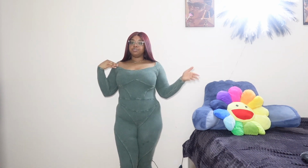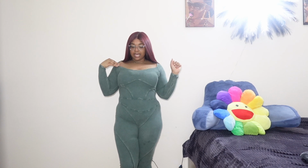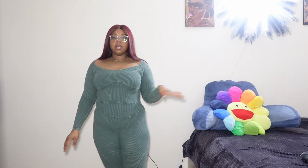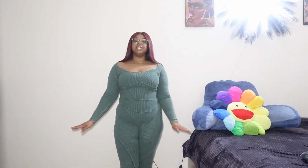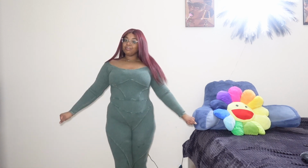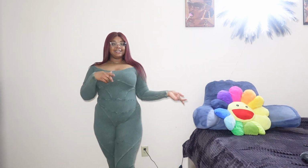I got this jumpsuit in a size 1X. I don't feel like there is a need to size up. It's very true to size, so you guys can get your regular size. And yeah, one last spin for y'all. Let's get into the next item.